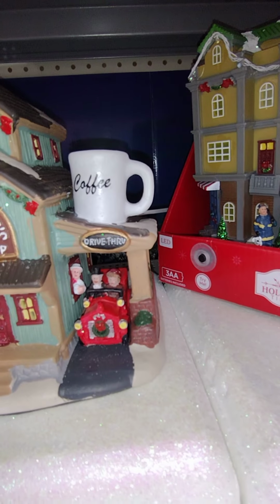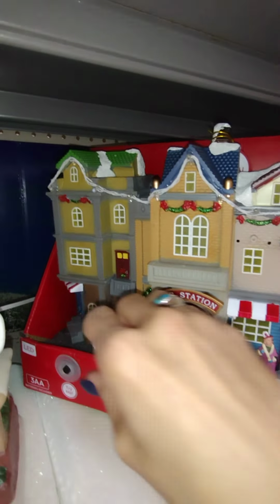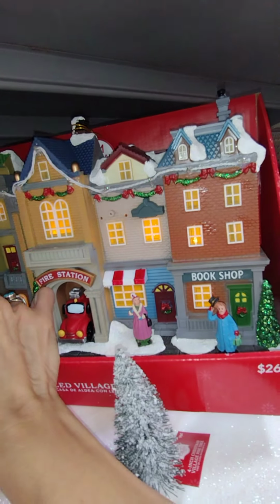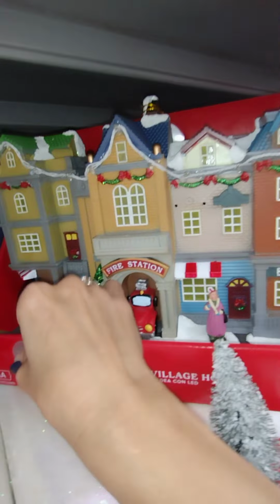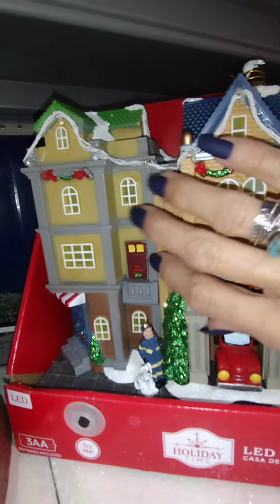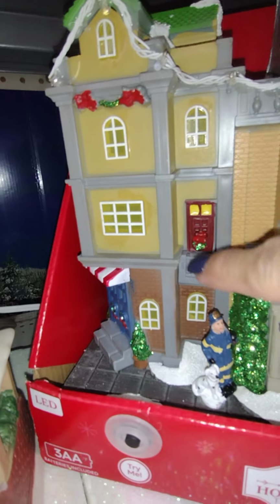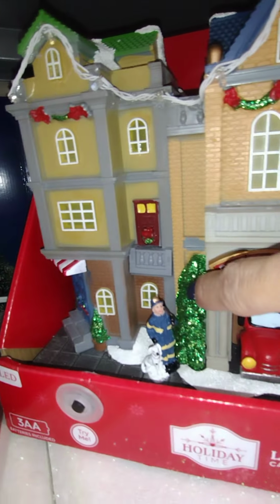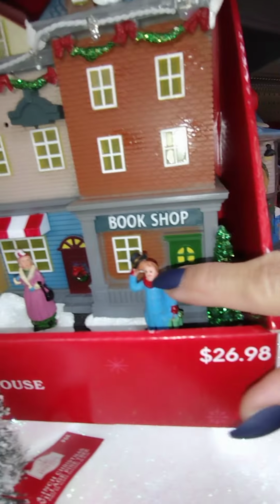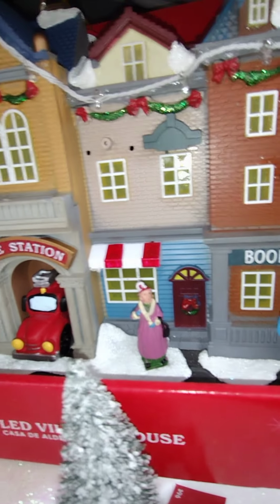Now look at this LED village house. This is not part of what I'm showing you. This is something separate. This is like a miniature plastic little village. It's $26.98. There's the fire department right there. There's the tree. There's the fire station. Look, there's a guy with a top hat. There it is.